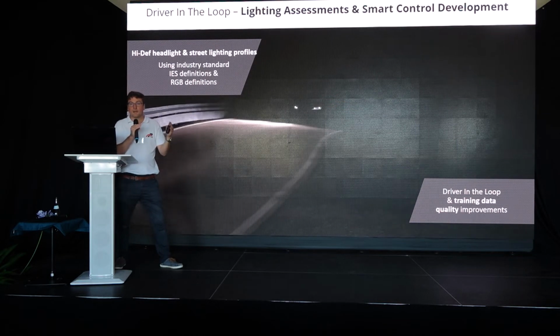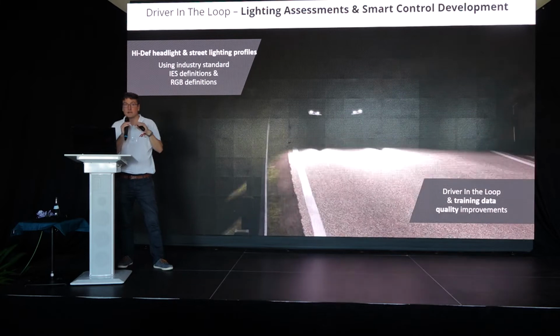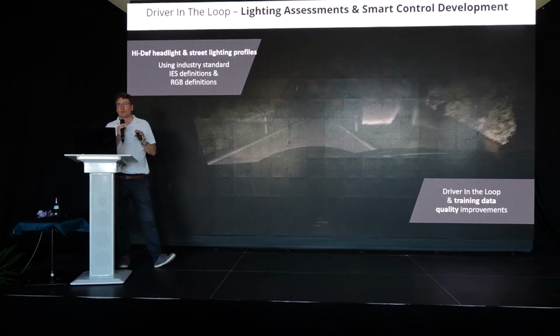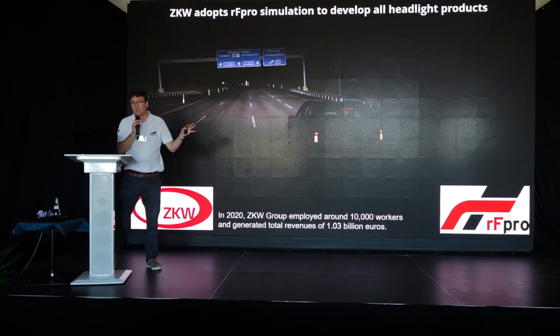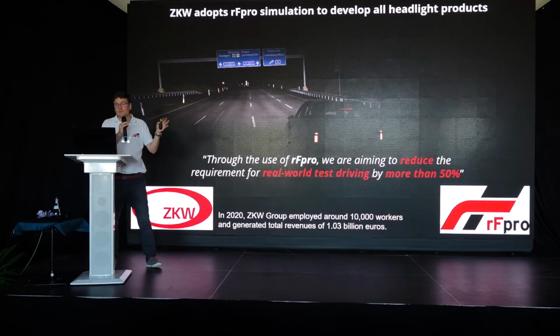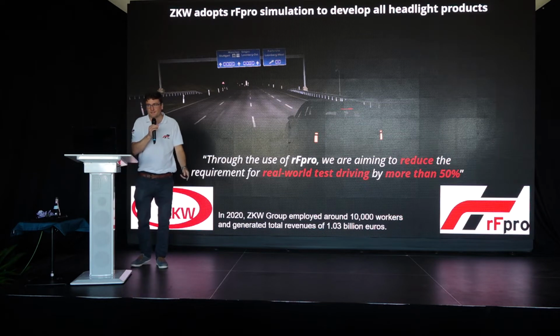include the development and evaluation of headlight systems and exterior lighting, where the ability to add highly detailed IES or full RGB profiles is a really powerful way to create cost savings and speed efficiencies for test engineers. And we're really delighted to share that ZKW adopted rFpro for the development of all of their headlight products. And they believe that using rFpro will drastically reduce the amount of real-world night driving that they have to do and produce huge cost savings for their development. And we're so glad to see a number of the team here today, who I'm sure will be happy to talk to you about that use case.